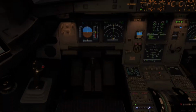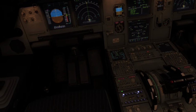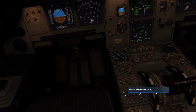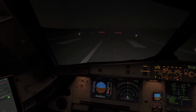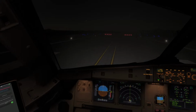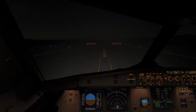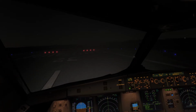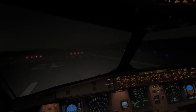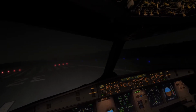Gemini 6 Golf X-ray, ramp 9er, request pushback. Gemini 6 Golf X-ray, infiltrated ground, pushback and engine start approved. Face south. Pushback and engine start approved. Face south. Gemini 6 Golf X-ray. Alright. Let's turn around. Cairo 806, contact infiltrated tower 122.1. Bye-bye. Over to Tower 122.1, Air Cairo 806.